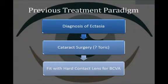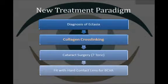What we used to do was have a discussion with this patient about their diagnosis of ectasia. And then, since there was nothing we could do about that, talk to them about cataract surgery. Depending on their age, the amount of irregularity, and whether or not they're already successfully wearing a hard contact lens, you may or may not consider off-label use of a toric lens. And after cataract surgery, if they didn't opt for a toric lens, you'd want to fit them with a contact lens for their best corrected visual acuity.